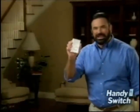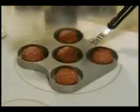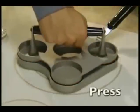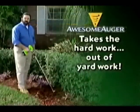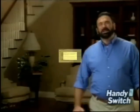Hi, Billy Mays here for the Big City Slider Station. The fast and easy way to press and cook delicious sandwiches. Hi, Billy Mays here for the big large potted plants.